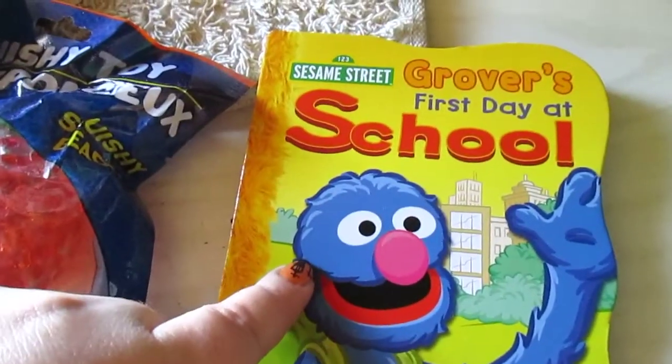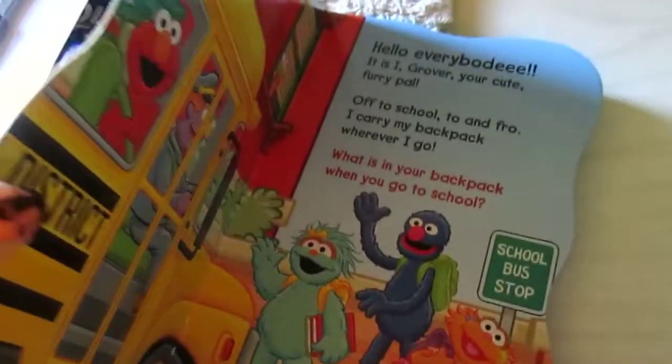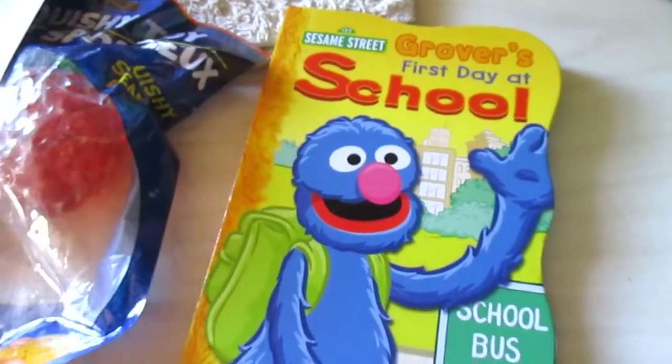I picked up this Grover's First Day at School. And it's a cute little Sesame Street storybook. And I thought that would be good for Connor.